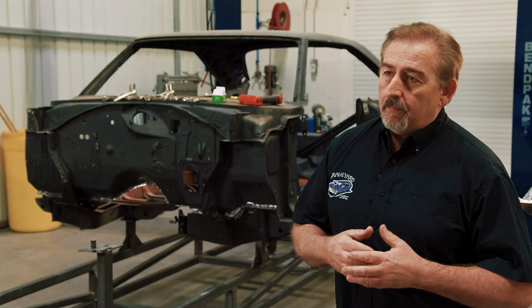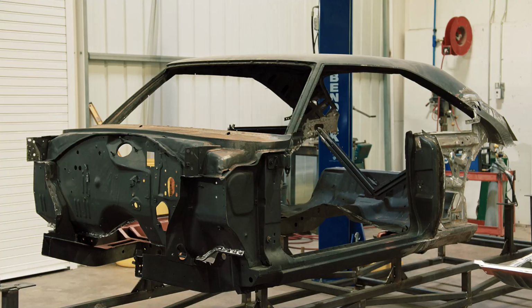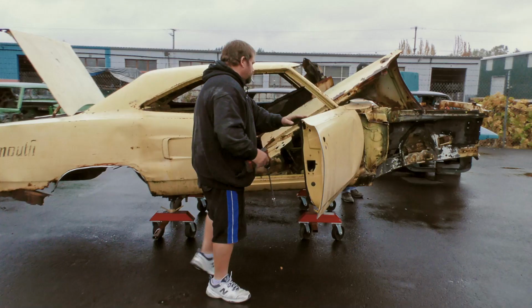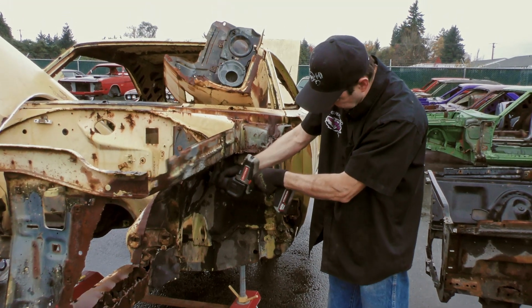Right now, the guys over in the metal shop are getting ready to do all of the internal metal work and external metal work on our 1970 Plymouth Superbird tribute car. The Ghouls have been hired to convert a 1970 Plymouth Roadrunner into a Superbird tribute car.